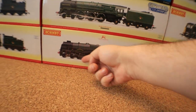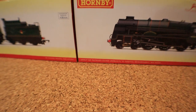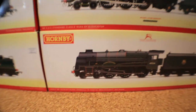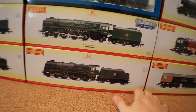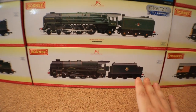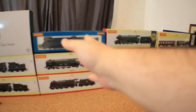And then we have this. As you guys remember, I did a review on this particular engine. I'm not going to say much. But this is a, I can't pronounce its name. I'll zoom in so you guys can see, because I can't actually pronounce it. It's a BR Patriot Class, I think that's what it is. I only bought this because I thought it looked nice with my collection, because I don't really have these types of engines, and they do look nice. It's like a bigger version of a Black 5, but actually, it's more like a Jubilee class, but with smoke deflectors, I suppose. But so far, that's what my collection is going down the line.